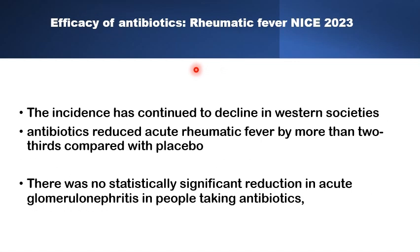Antibiotics are also very useful in reducing the incidence of the non-suppurative complications of acute pharyngotonsillitis like rheumatic fever. The antibiotics reduced the incidence of rheumatic fever by more than two-thirds compared with the group who had not had the antibiotics. But there was no statistically significant reduction in other non-suppurative complications like acute glomerulonephritis in patients taking the antibiotics. In general, the incidence of acute rheumatic fever has continued to decline in Western societies, but that's not the case worldwide.